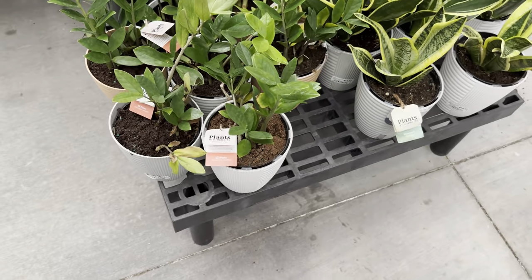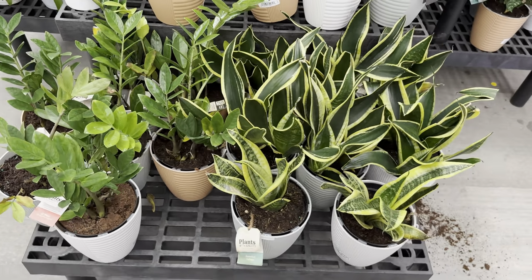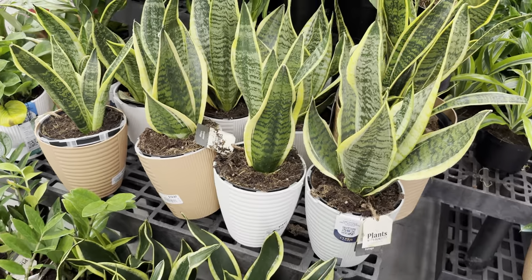Now, I already know Costa Farms have had a lot of self-watering planters like this. Now, this one is called Plants with Benefits. We're looking at a bunch of ZZ plants and Sansevieria. All of them are very good for lower light conditions, very easy.